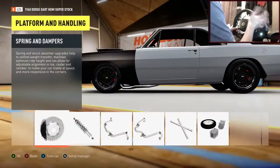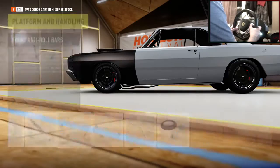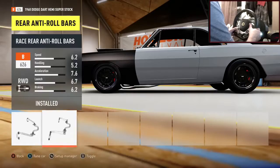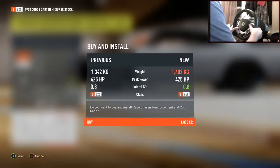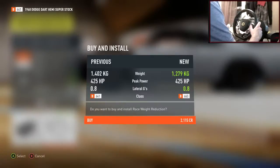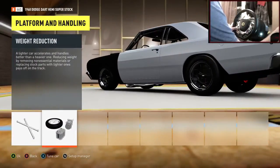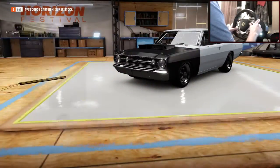Okay. Back onto platform and handling. Anti-roll bars. We want race anti-roll bars. Not a very heavy car for what it is. Only 1,400 kilos at the moment. Once we do race weight reduction, it should take it right down as well. So yeah, down to 1,200 kilos from that one upgrade, which is sick. I love how you can see the exhaust from the side here. Nice visual there. But yeah, onto the engine.